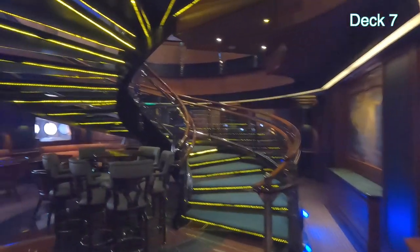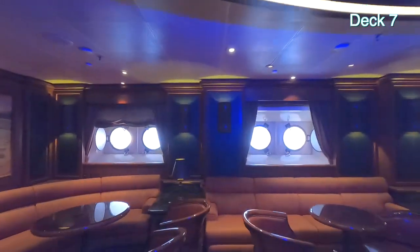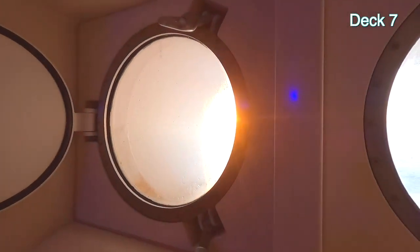I don't know if they use it. I've never been in here when anyone else was here. And I've come down these stairs several times during this cruise, but always during the day. It's called the Wake View because if you look carefully, you can see the wake. You can view the wake and sunrise.